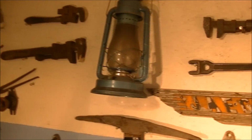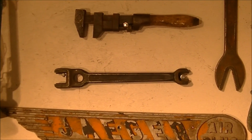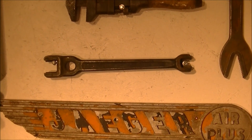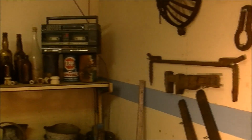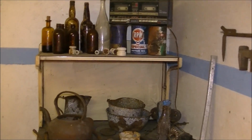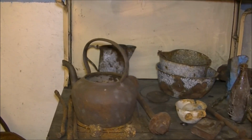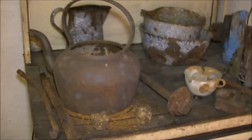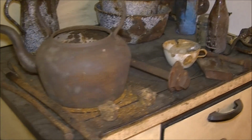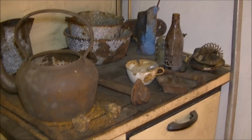You'll notice that most of the old stuff they had was all square nuts and bolts, so that's a wrench they used for that. Just a few odds and ends that we collect here, and a bunch of nails and bolts. These nails were handmade by a blacksmith. They had a piece of rod, flattened out one side, and made a nail out of it. They're all handmade, from big timbers that they have here.